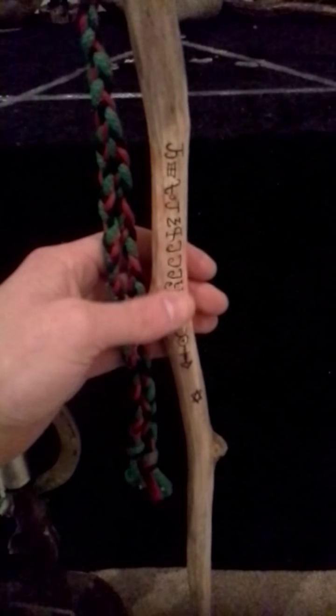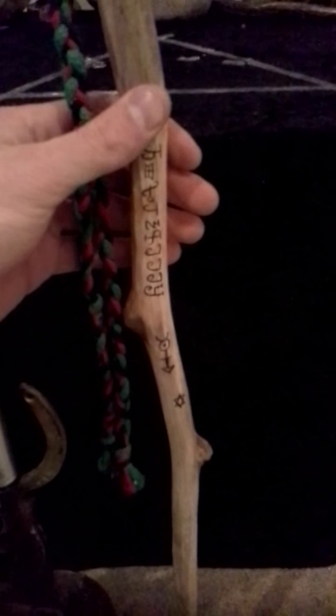It's made out of oak. I have carvings there, and it's from Mastering Witchcraft by Paul Huson, and that's the symbol that you carve in the wand. So, but yeah, that was one of my first ones. I had a very peculiar dream about that as well. I love this wand.